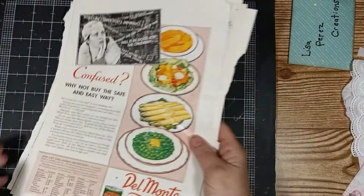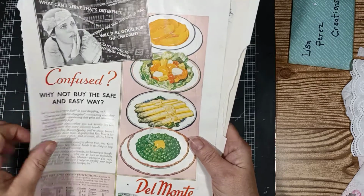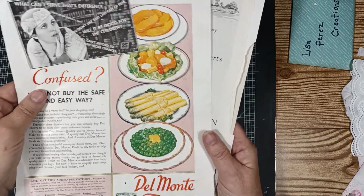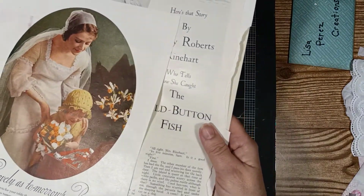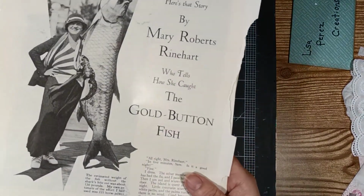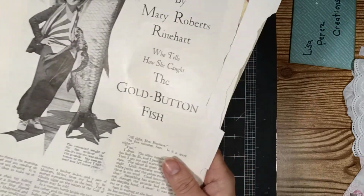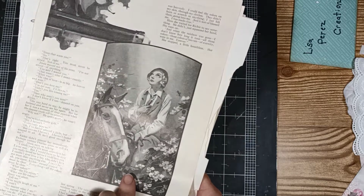Little things. And this one, this is a really cool one. I like that. That is probably one I'm going to put in. And there's that back. This is a very quirky picture. I thought it was pretty cool, with this lady, she caught this big fish. It's really cool. There's the back of that. I thought that was pretty.